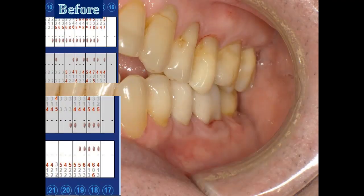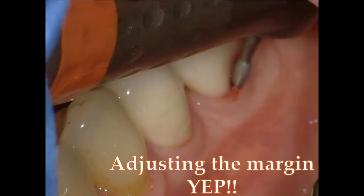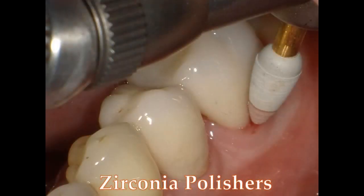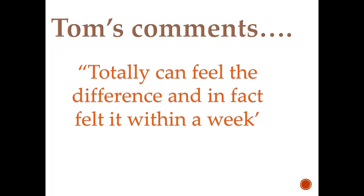So this was Tom before. And you have far less bleeding. I have 2 bleeding points. One's around a zirconia crown. One's around a composite. I know. I had to repolish the zirconia crown. After finishing it, I use some zirconia polishers because it's telling me I've got to make them better. My margins. He immediately could feel the difference in the first week.